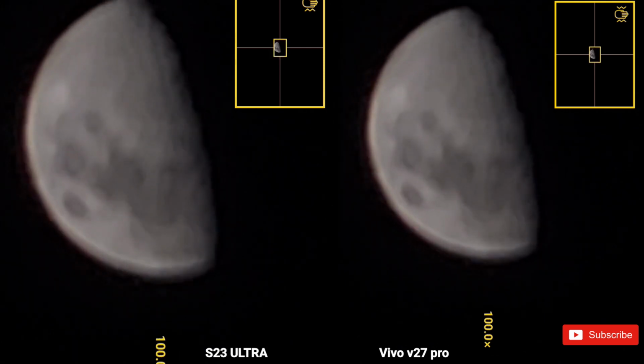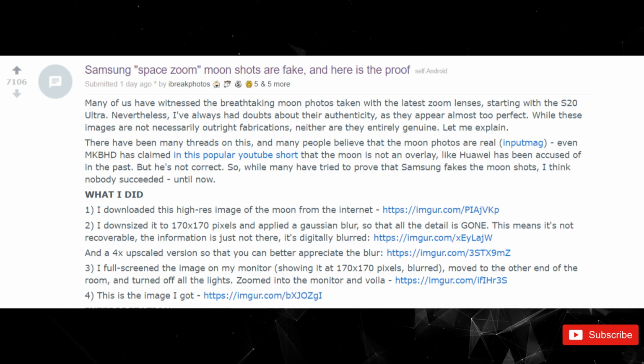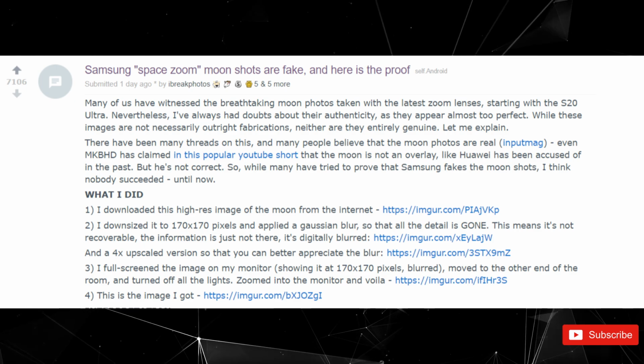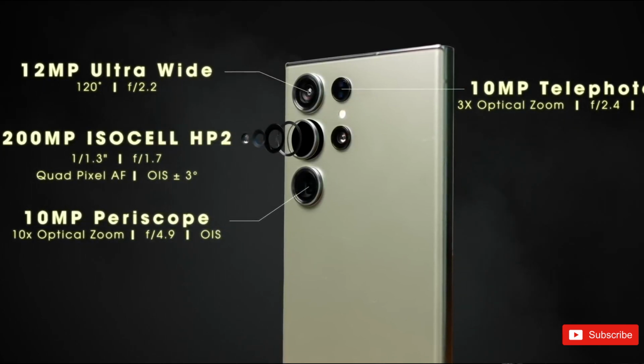Moon photos taken with the space zoom of Samsung's flagship smartphone models appear to be more a feat of AI trickery than anything else, a Reddit user's investigation into the feature claims. It claims that Samsung Galaxy space zoom photos are fake, referring to previous reporting that the moon photographs from the S20 Ultra and later models are real and not faked.